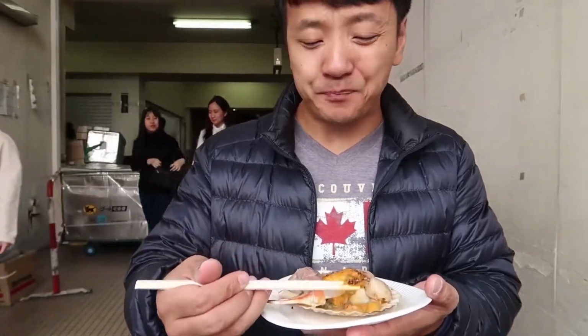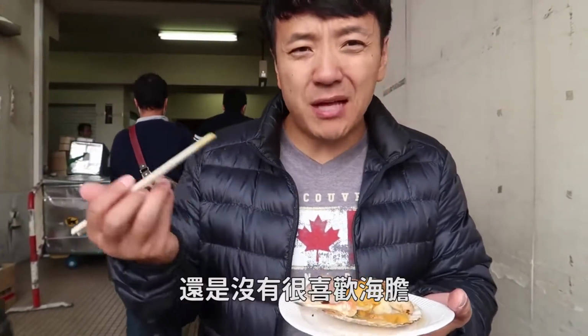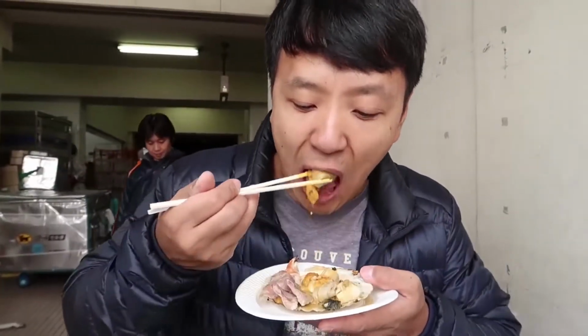I'm gonna try the sea urchin again. Never a big fan of sea urchin. Still not a big fan of sea urchin. Sorry to be kind of graphic, but it tastes like sea snot. Maybe it's just me. Does everybody love sea urchin besides me? This is the scallop that belongs in the shell.